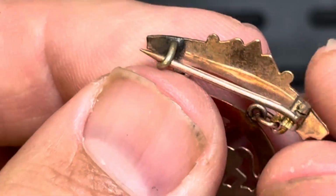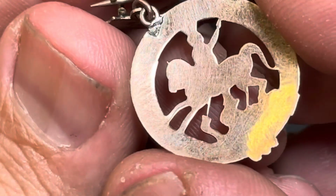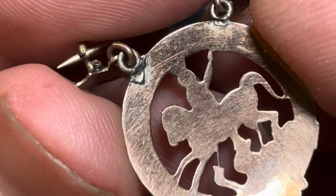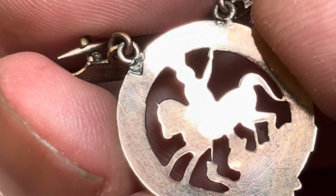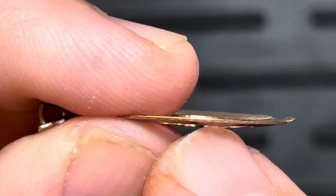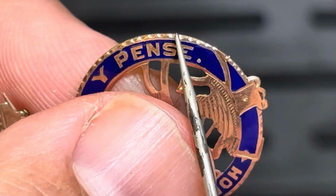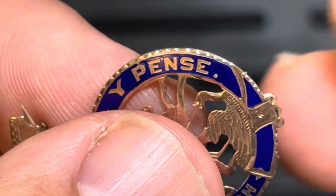Probably 10 karat. Most of these end up being about 10 karat. And now if we look, we're looking at the back. We've got the right shine. We've got all the little micro scratches. If we look at the edge, it's nice and thin. And again, we have hand work all the way around.